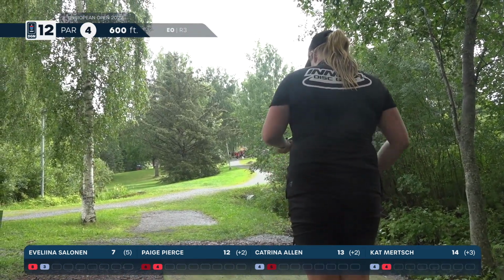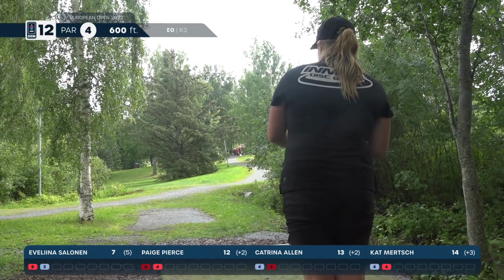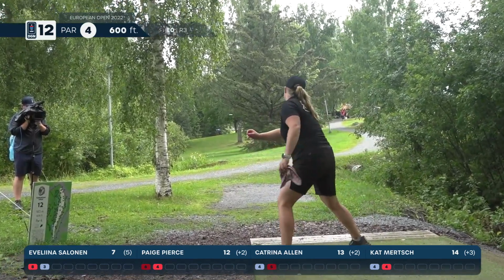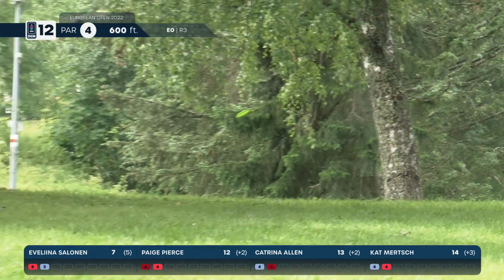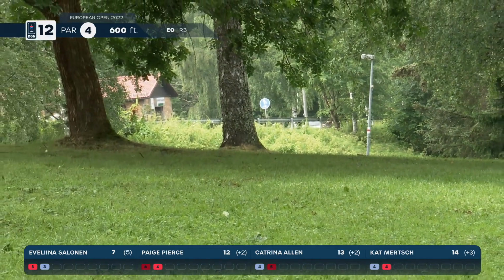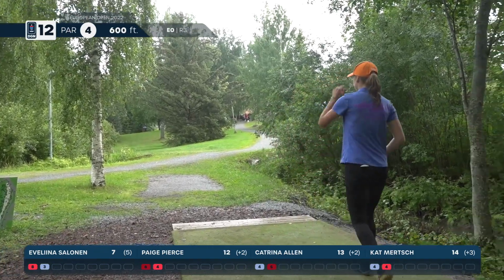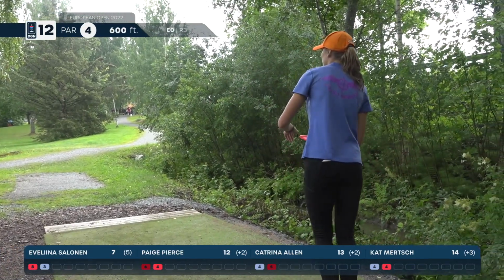I would say definitely a makeable par 4 if you get off the tee very clean and then find the fairway. Yes, thank you. It could be a very makeable 3 on the par 4. That's why you're here, Terry. We'll get there together, Hannah.